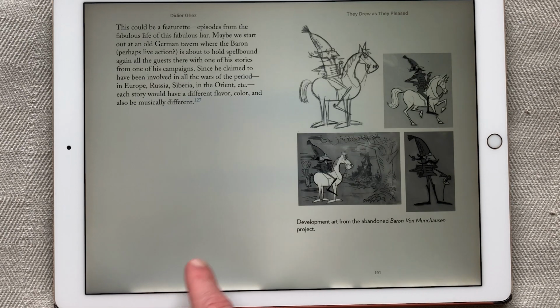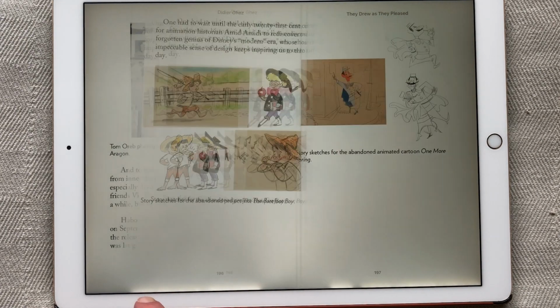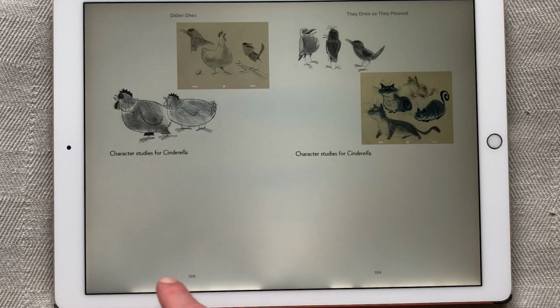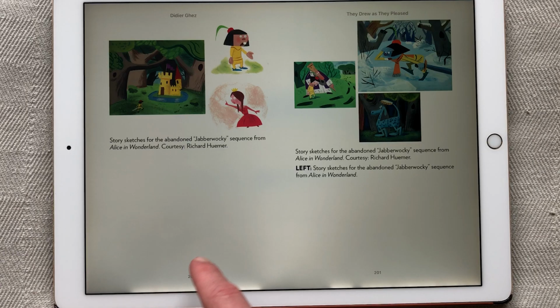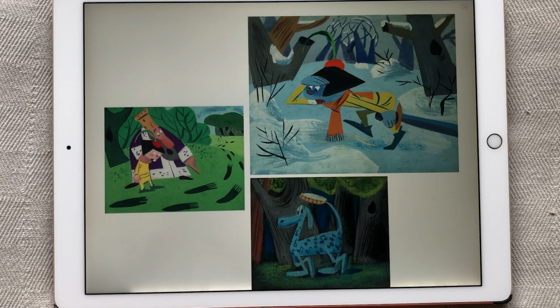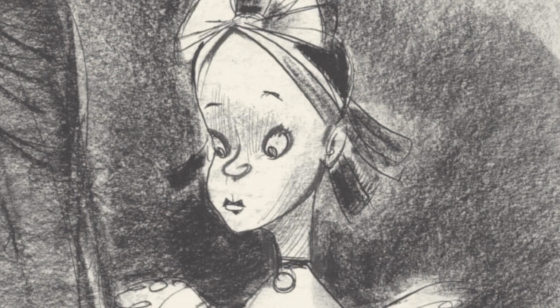One year later he would work on storyboards for the features Fun and Fancy Free, and The Adventures of Ichabod and Mr. Toad. All of these designs were still old school. In the late 1940s he started to design characters with more angular shapes.